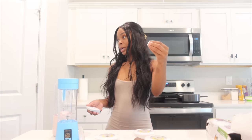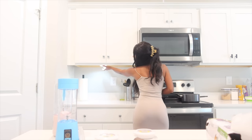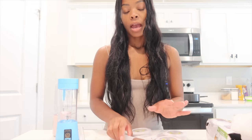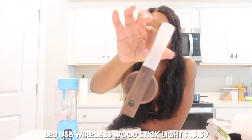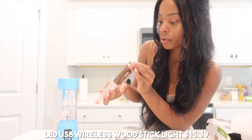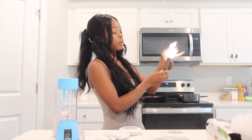So I can have more natural light coming in, or I could put them under there and have that, but that's super bright, so y'all see that? And then y'all, my favorite light is this little ting ting here. Listen, it is motion sensored, okay? You could put it on auto.